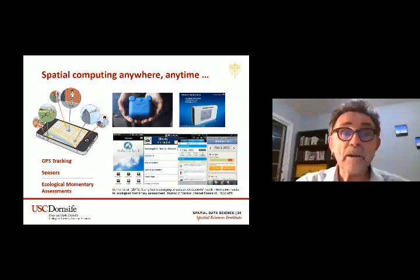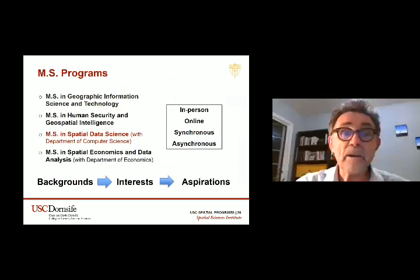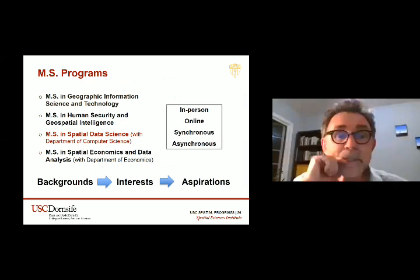So, to our programs: how do we plan to prepare students for careers as spatial data scientists? We currently offer several programs, including one in technology, another in human security and geospatial intelligence. The one in red there is the program Harrison is in now, and he may talk about it. And the one at the bottom is an MS in spatial economics and data analysis.